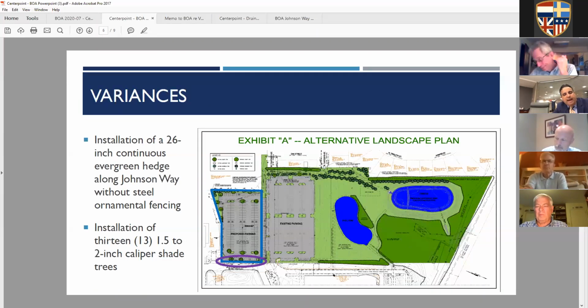And just to recap, the two variances are listed that we seek here this evening. You see that purple circle that identifies the frontage along Johnson Way regarding where the ornamental fence would be required, that we're proposing to look elsewhere, and in fact, a 6 foot, not an ornamental.